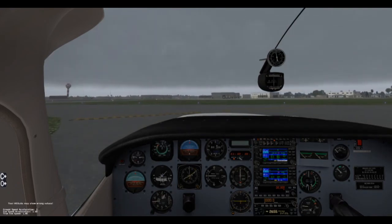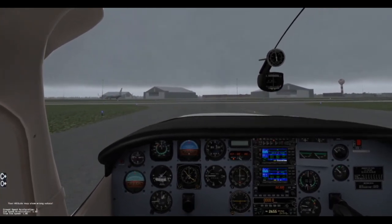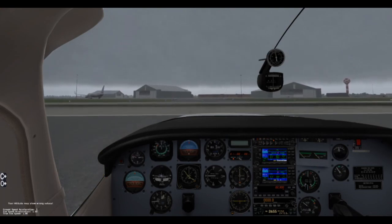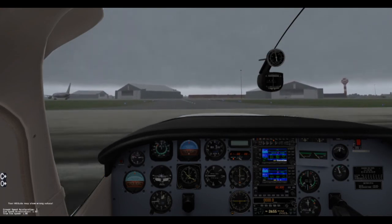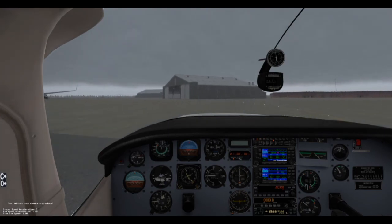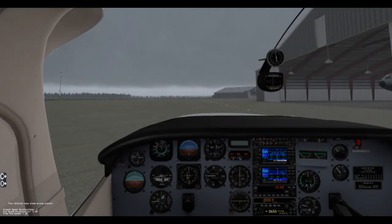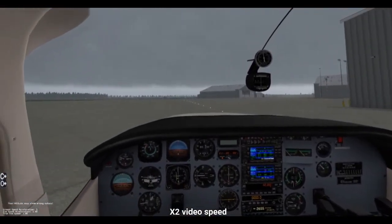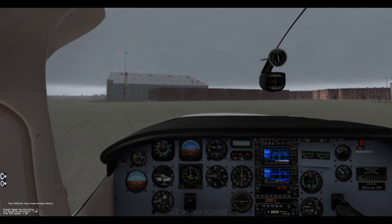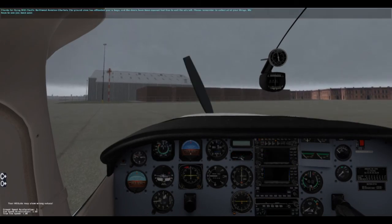Exit the taxiway, have some strobes coming on. Look left, look right, nobody on that runway, nobody on final. And I guess we'll park over here next to this hangar. Set brakes. Alright, aircraft secure. We made it.